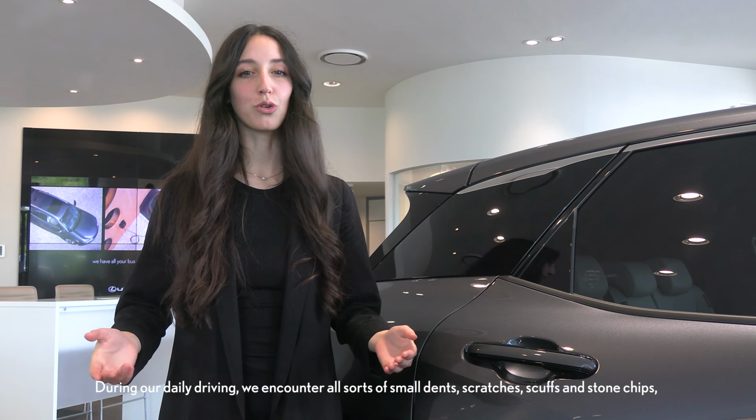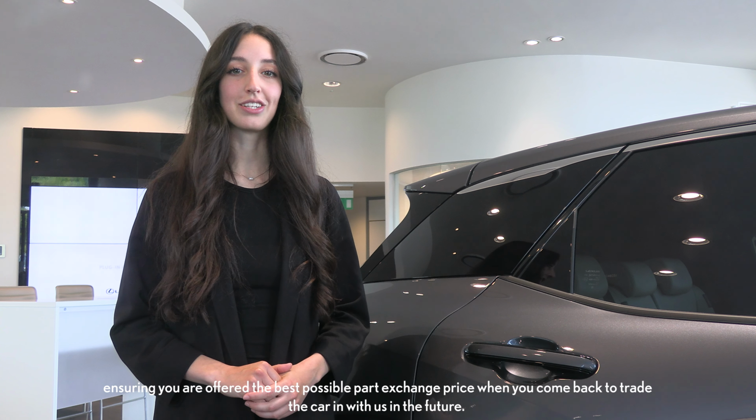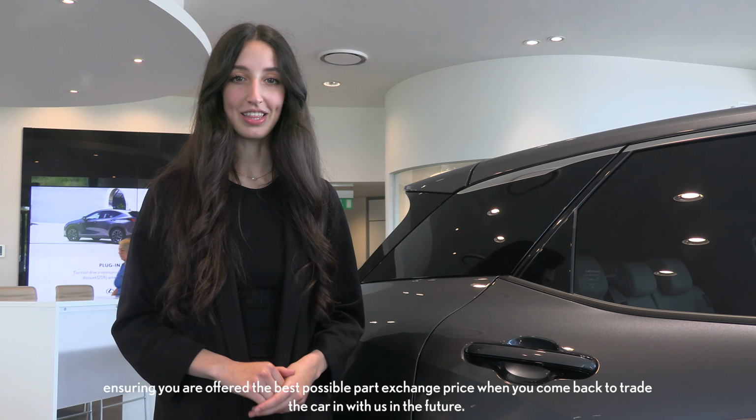Our minor damage protection will cover up to 20 of these minor cosmetic repairs over a 3 or 4 year period, and the repairs can be carried out at a convenient time and location that suits you. This will not only help maintain the appearance of your vehicle, but will also maximize its future value, ensuring you are offered the best possible part exchange price when you come back to trade the car in with us in the future.